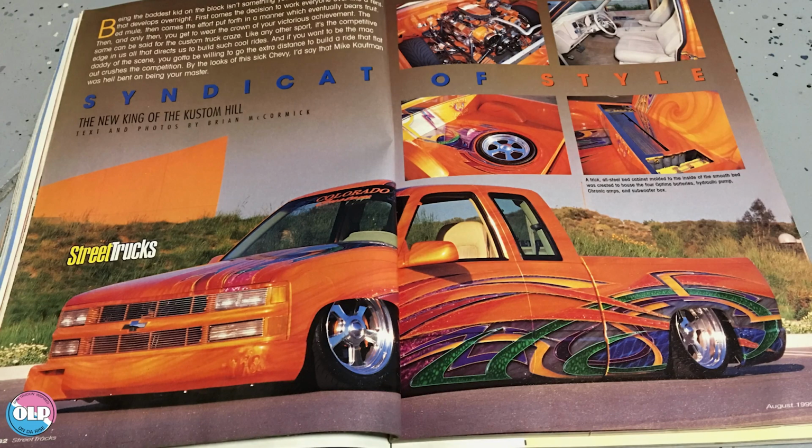If you've been following our social media as well as the podcast, you know a truck that over the years we've talked a lot about is Mike Kaufman's full-size OBS, painted by Cal Concepts. A lot of legendary people worked on the truck over the years, and it graced the cover of the first issue of Street Trucks.